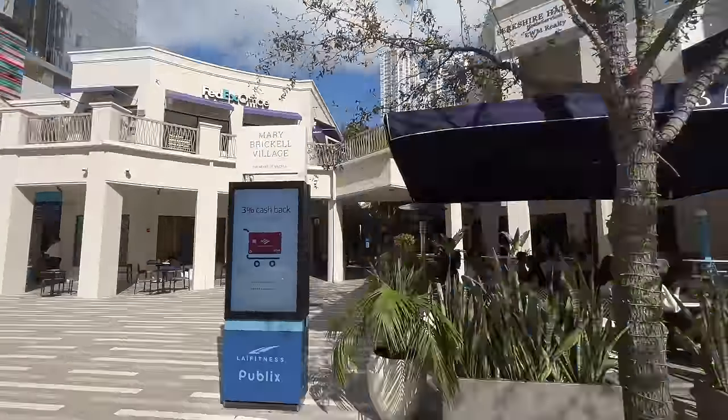There's a very good coffee shop just over to the left. It's inside the lobby of the W Hotel, and it is Panther Coffee. Their main location is known for Wynwood, Miami, and they just opened up a location in New York City as well.